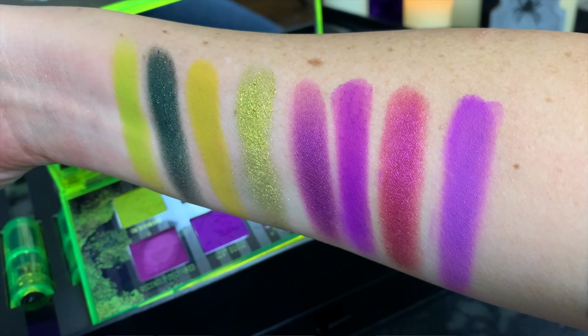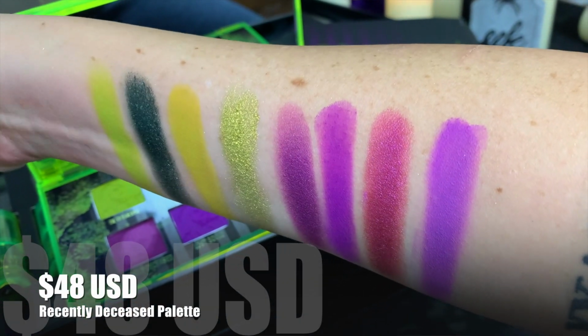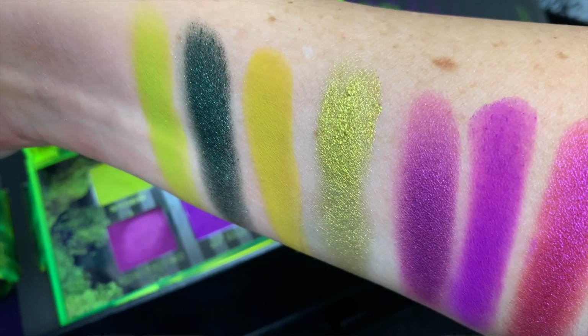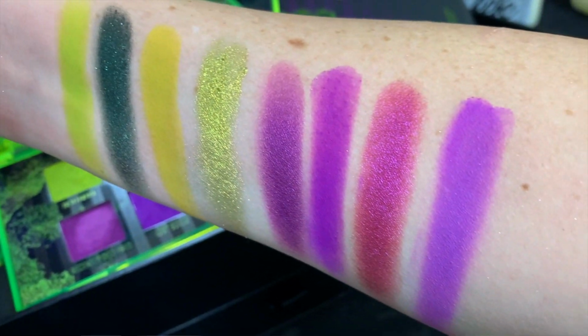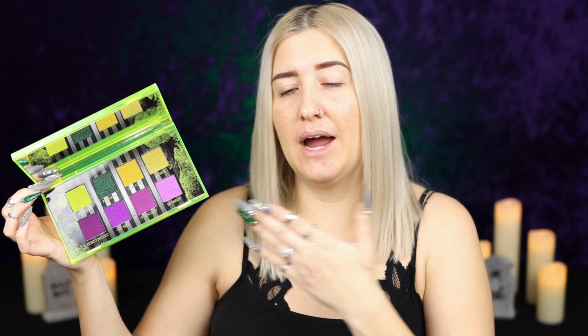This one, as you'll notice, only has 8 shades, and this one is $48, so it is $10 cheaper than the one with 10 shades. Honestly, I know I'm obsessed with this collection, and I love it so far, but I'm gonna be giving my normal critiques as I usually would, even though I love the theme. So personally, I would have liked to have seen this as a 10 shadow palette as well. It's an odd choice to do a 10 and an 8, but that's just my personal opinion. I'm always a more is more type of gal.